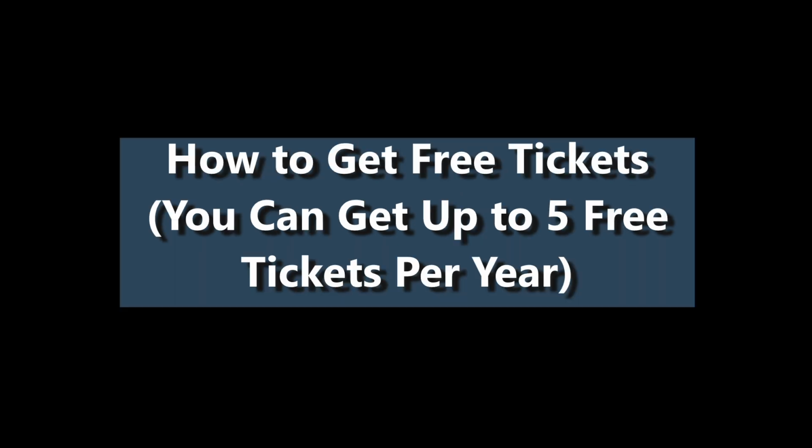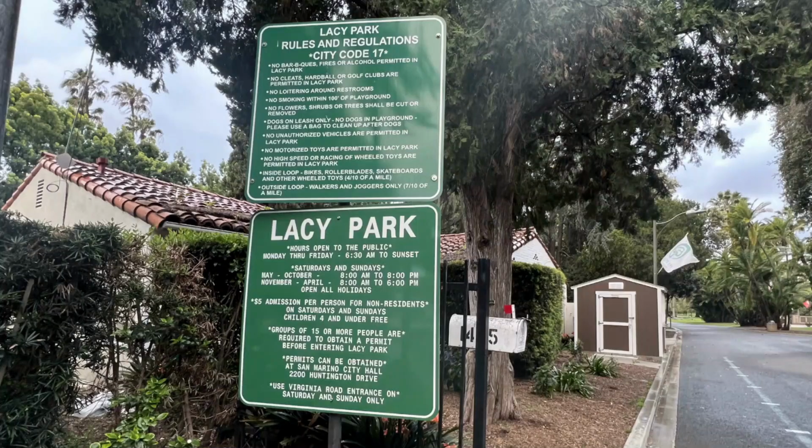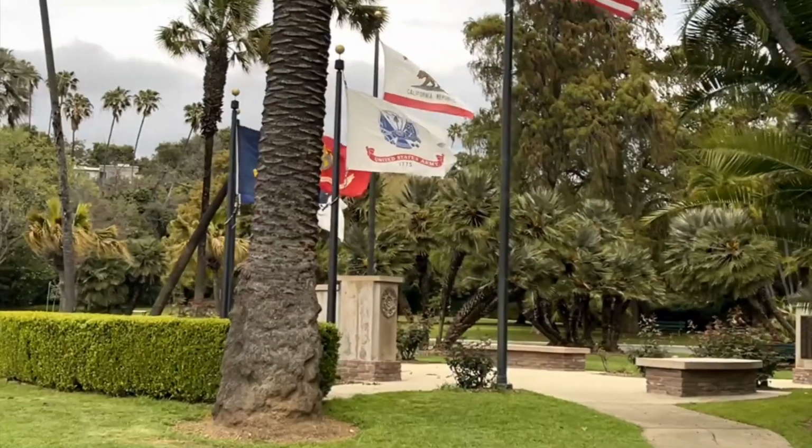With adult tickets currently just under $30 per person, it's possible to save quite a lot of money on your tickets by getting free ones. However, paid tickets are still worth it, especially if you plan to spend the entire day or most of the day there. Bonus: after your visit, don't miss Lacey Park, a historic and beautiful park from 1925 located just minutes from the Huntington Library.